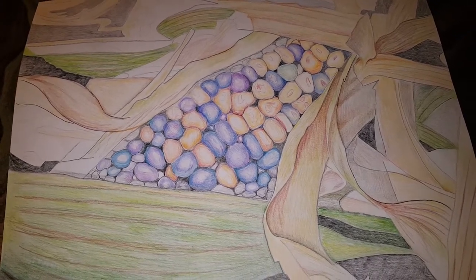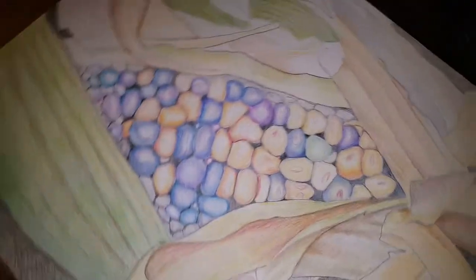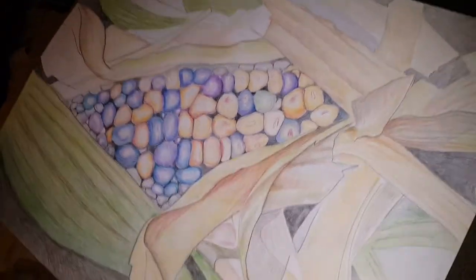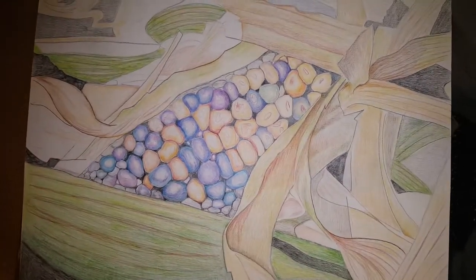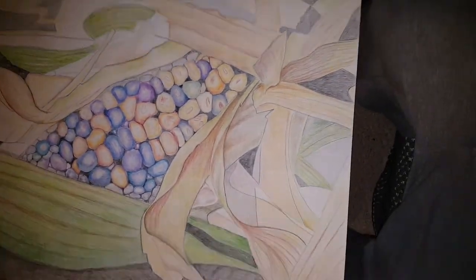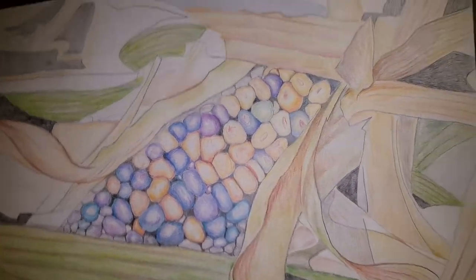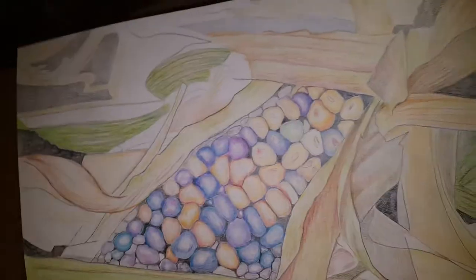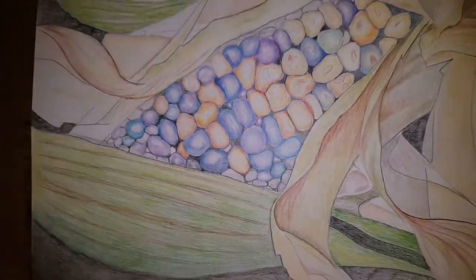How huge they are. And it's such a part of just being from where I'm from. It's the economy. It's our identity. And it's interesting in all the different ways that you can express the identity of the plant.